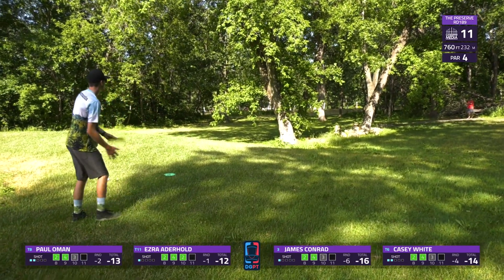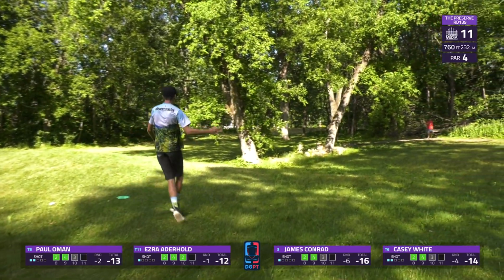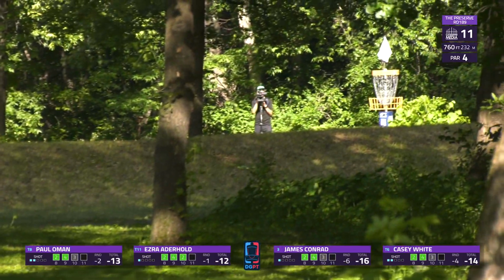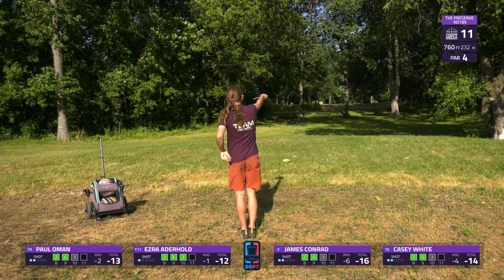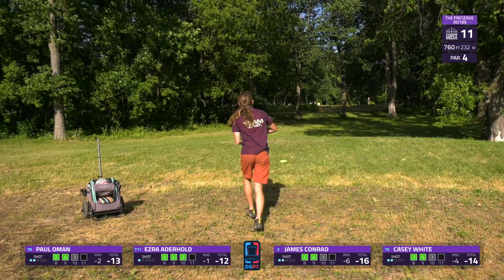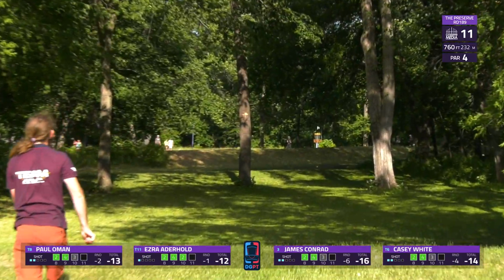Okay, so over on the right side, farther right, there's a little more open. Ezra is going for that forehand flex shot. Catches that mound. That'll leave him at the edge of circle 2 there. Yeah, now that's actually one of his most comfortable shots, the anhyzer forehand. But like you said, a little short with that mound.